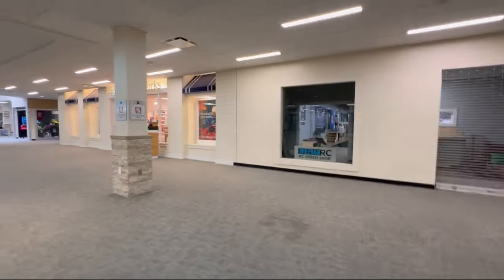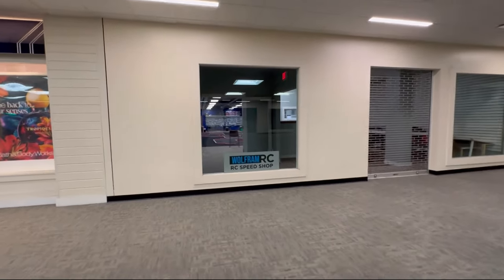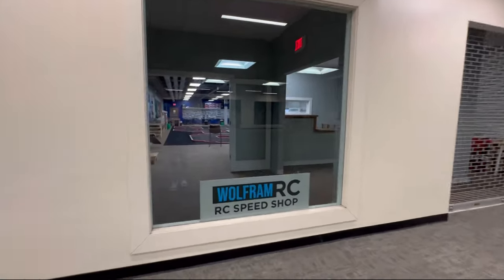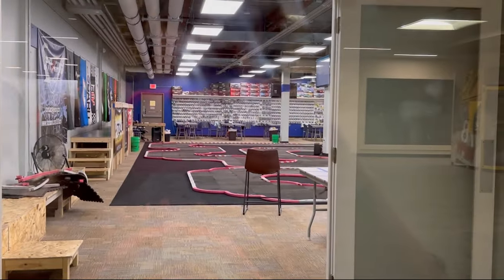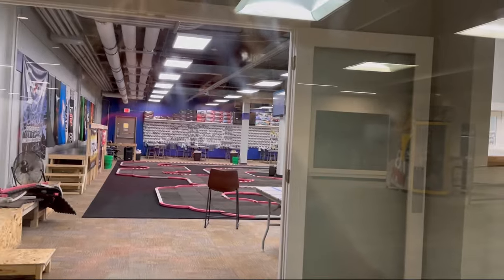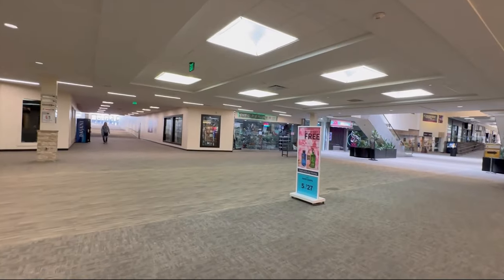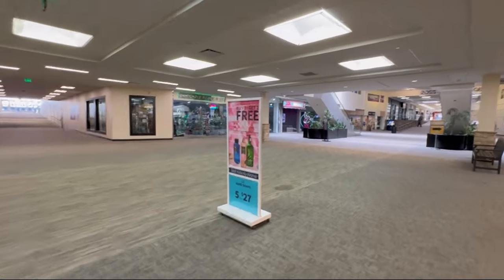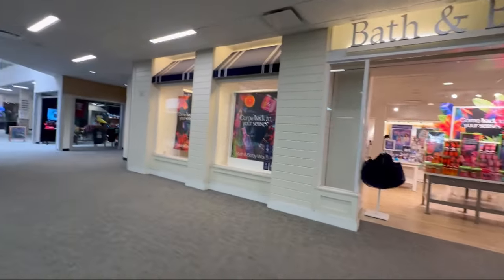Oh, I see they have tracks in here. Tracks? Yeah, so you can race your remote controls. Well, they're coming up with lots of good ideas for this mall. I like seeing that. I mean, I'd love to see stores, but I understand it's hard to make a go of it these days. Here's Bath & Body Works, which we're coming back to.